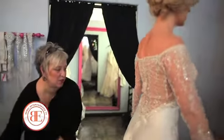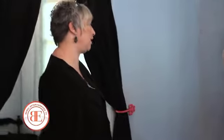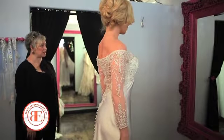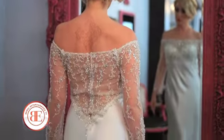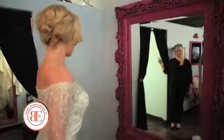Okay, so this dress is by Kitty Chin. Sleeves are really in this season. Really beautiful back. This dress takes between 4 and 6 months to come in, so that you're planning ahead is really good. Let's try another one.